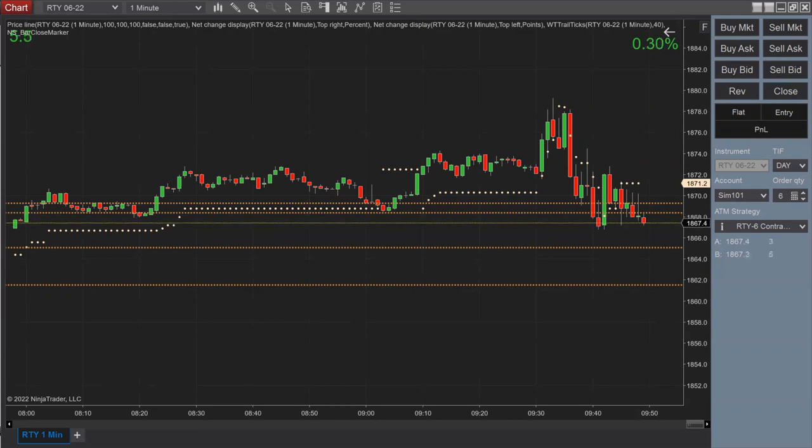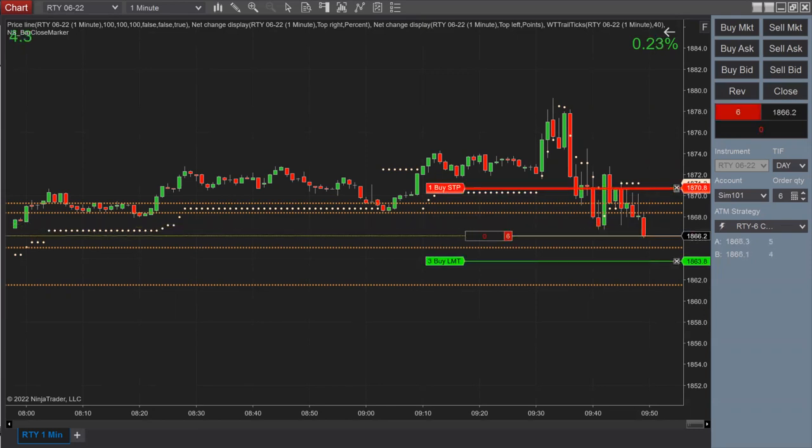We might go short, by the way. And yeah, we're gonna set a stop limit now at 1866.3, and we are short. We are short at 9:45. We are short.